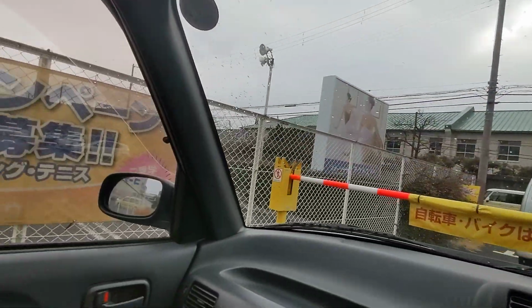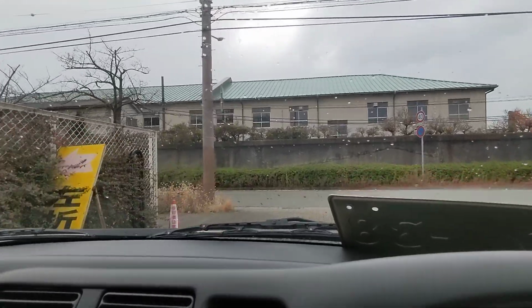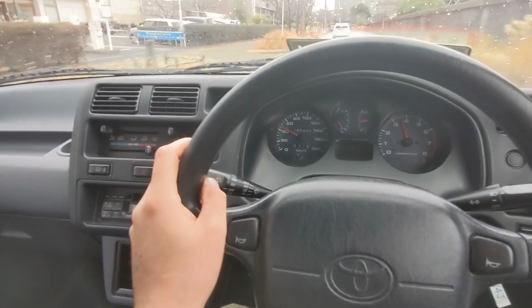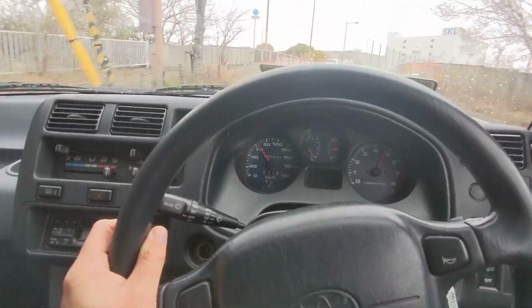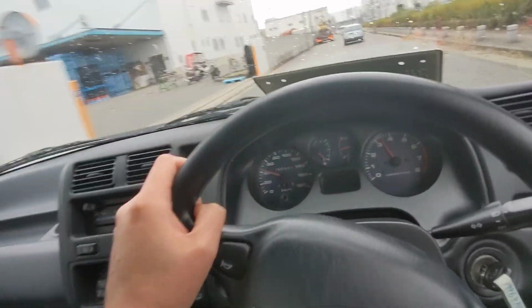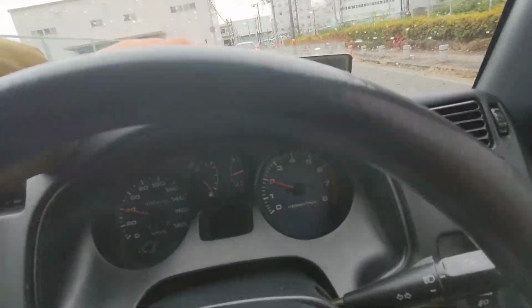Automatic windows. Ooh, modern. So, I mean, first gear. Engine is hot. It is noisy. Not much happens. It's definitely not made to be driven like that. It's definitely just a city SUV with not a big engine. Sorry about the plate. Yeah, it is a little bit noisy.